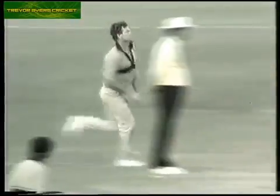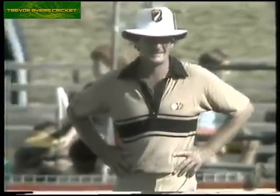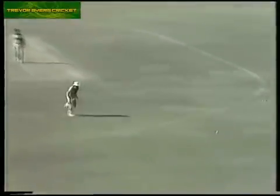And unfortunately for New Zealand, John Wright not having a good day in the field for them. That was just hit a little wide. It was a tremendous effort by him. Great dive at the end. A little bit of luck there for Viv Richards. And that's nicely placed once again. Just clearing the head of mid-on.